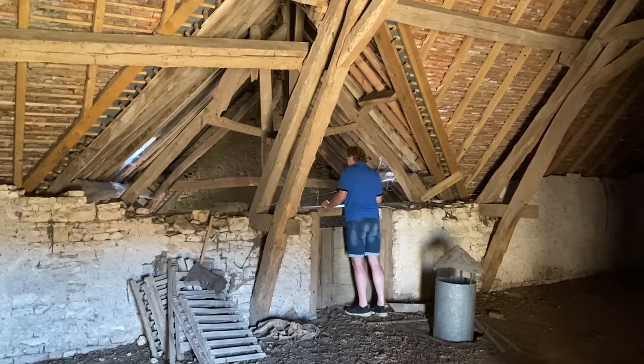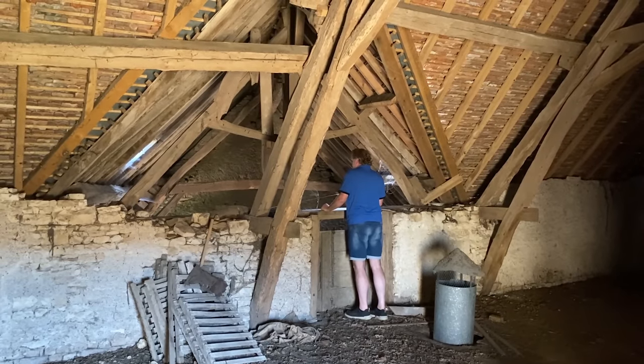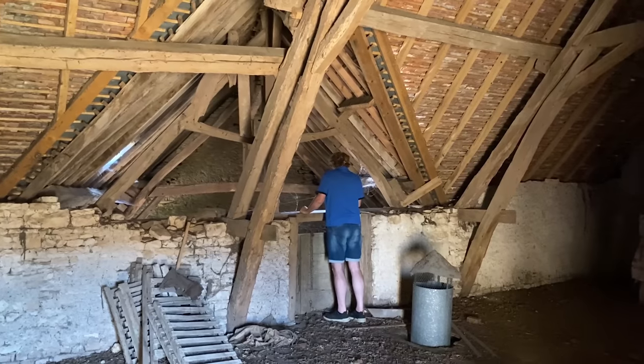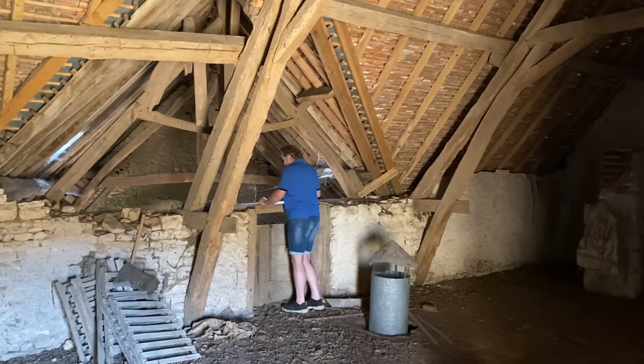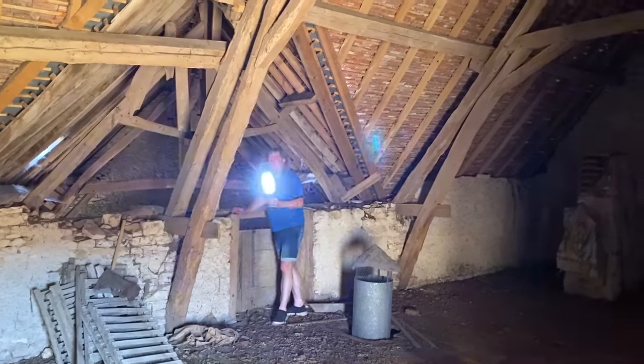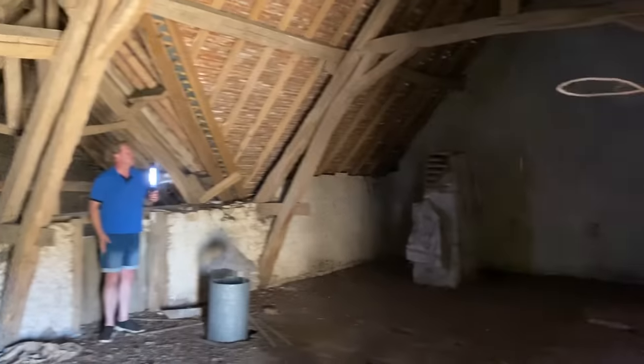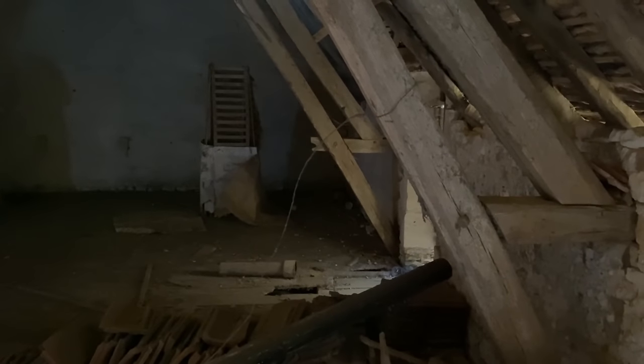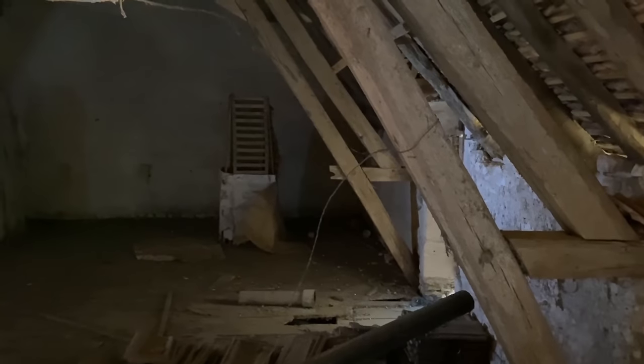Beautiful option to put in some dormers. And so on one side could be a really nice bathroom overlooking the farmyard. Yeah. But this is so large. I mean, this is much more space than I thought. This is going to be amazing. Oh, yeah.